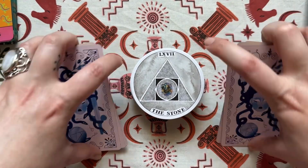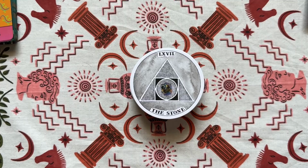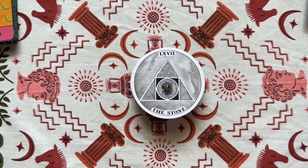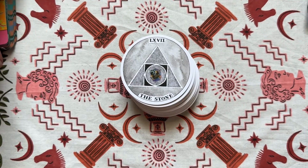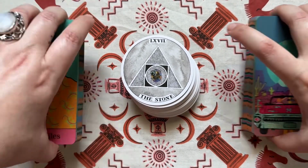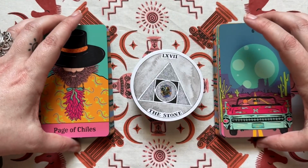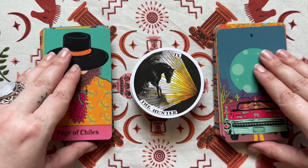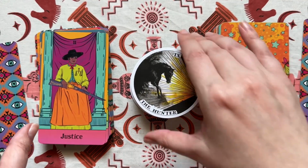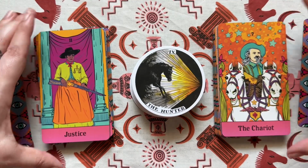What are we thinking? Guys, like I said, I kind of thought there'd be more clear answers at this point. We'd have more yeses for sure, but I don't know. We'll give it a go with the Desert Illuminations because I think it might work as well, like just the way the colors are. I think we might be okay. The Hunter with Justice in the Chariot. Interesting.